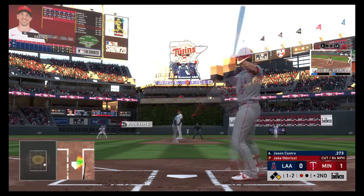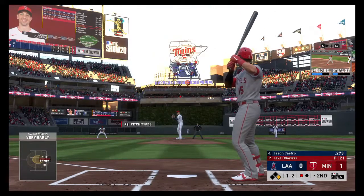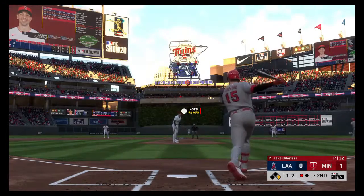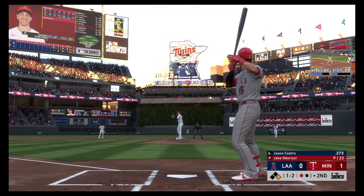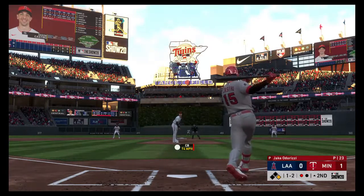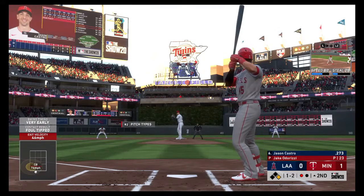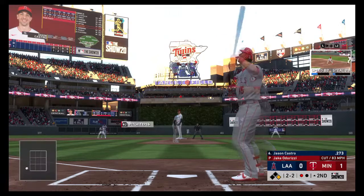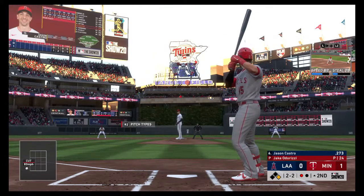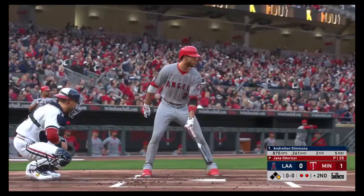Ball and two strikes to the Angels catcher. 1-2. And he fouls this one off. And another foul ball. The 1-2. Ball, that's out. Oh, and this is swung on and missed. 4 strikeouts already, and that's out number 2.